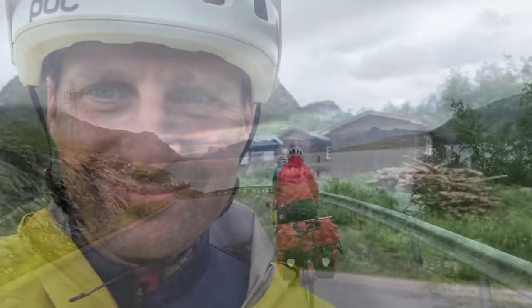That was a great lunch stop. The owner of the hut, the hut warden, let us go there, have our lunch and warm up by the fire, and even made a pot of coffee for us. Can't be better. Now we are ready just to do the last 20 kilometers back to where we started.